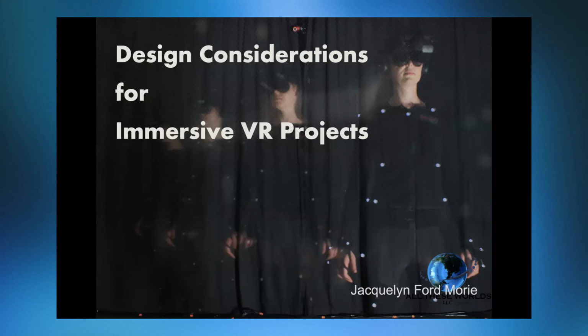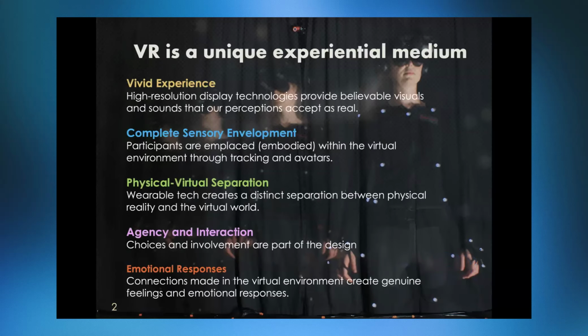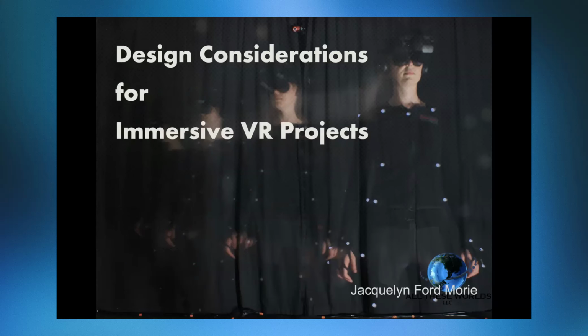Yes? Great. So I've loosely titled this Design Considerations for Immersive VR Projects, and it does include some of the stuff I teach in the class and some other thoughts along the way. I'd like to start out by saying that VR is a very unique medium. It's very experimental right now, and designing for it is an art form that we are only beginning to understand. We really don't quite know what we can do with this new medium.